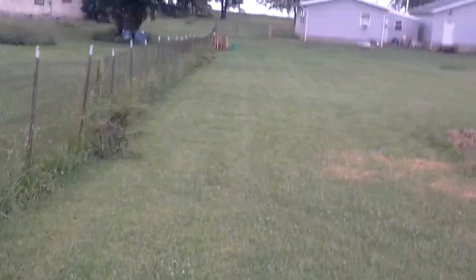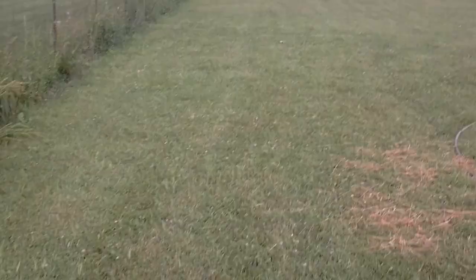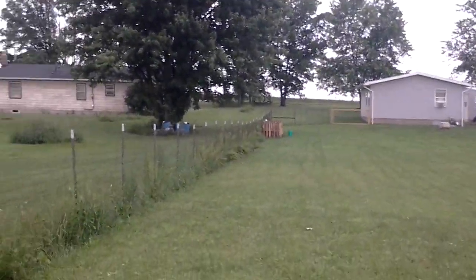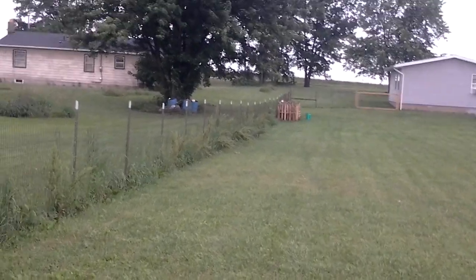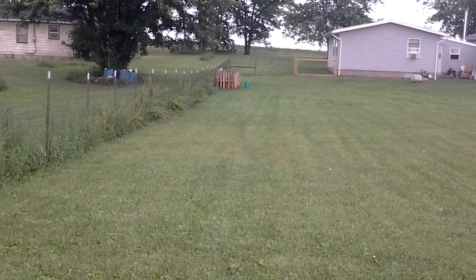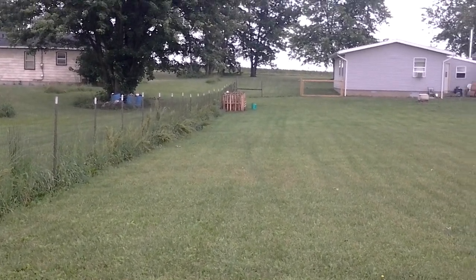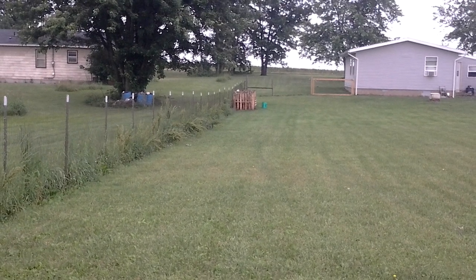Then, if you'll see down here, I have my compost piles now in place. I'll just show you from here. You don't have to wait while I shake the camera and we walk over there. So anyway, just 5 pallets. My husband just tied them together with rope. And in the front, it creates 2 bins.